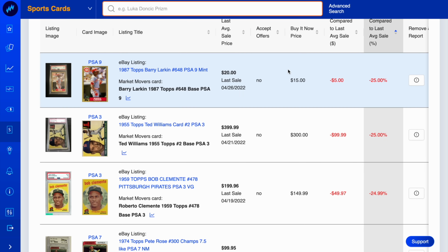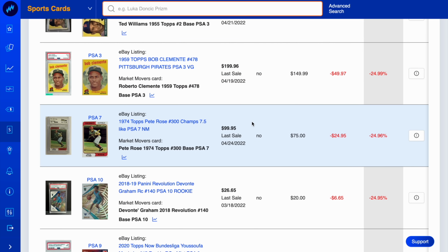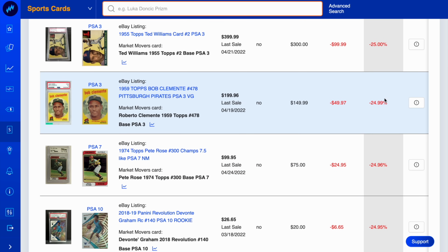Within Market Movers, we make it even easier because we do this at scale. We have a feature within Market Movers that allows you to find eBay deals across our entire system. And what this looks at is cards that are currently listed on eBay for an asking price that is below the most recent sale price. So in fact, you can see that Roberto Clemente card right there. It is currently listed at an asking price that is 24.99% below the most recent sale price.